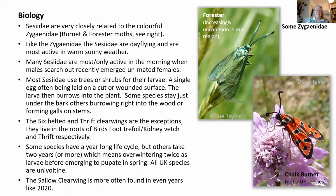So some species have a year-long cycle, but others take 2 or more years, which means overwintering twice as caterpillars before emerging to pupate in the spring. And there is only one flight period for the adults in the UK for each of our species. All are univoltine, in other words. But if you get to the more tropical areas of the world, then there are species which are multivoltine, because there's more than one generation or more than one flight period a year.